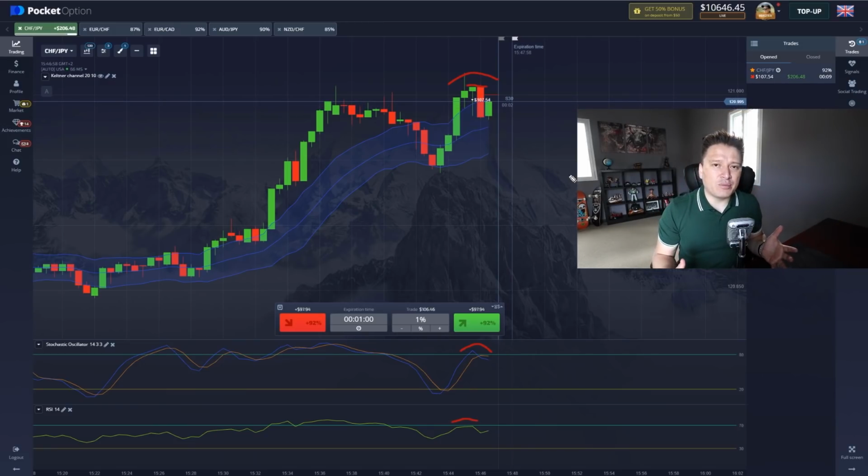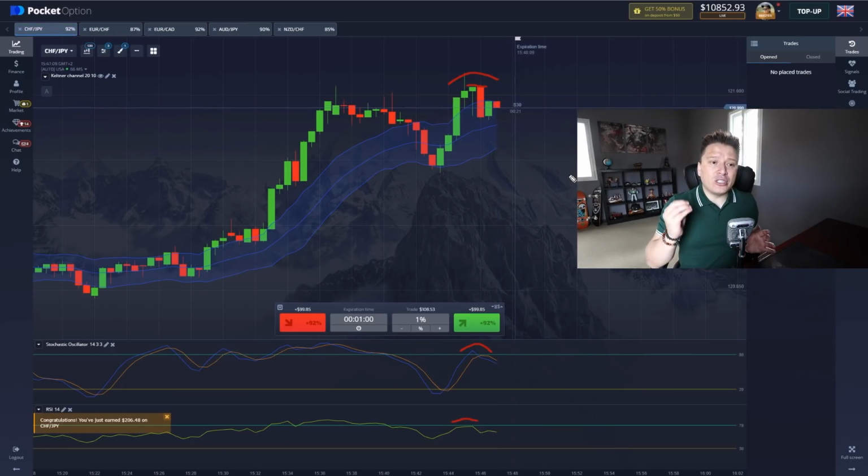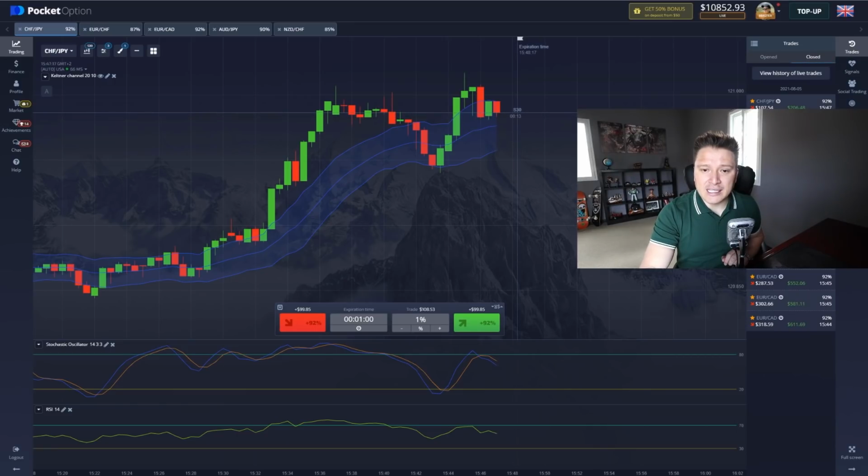Why 1 minute expiration? Because in this 30 second candle, it might be that the overbought and oversold conditions don't get the retraction that you need, but with two candles, it will definitely happen. Right now, I just made a profitable trade live in order to explain to you exactly how it works.